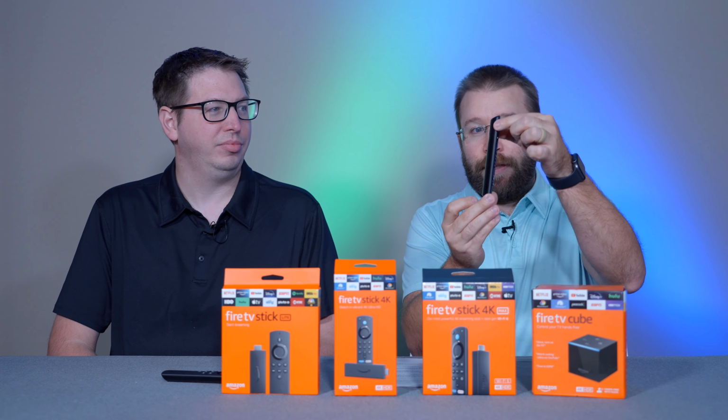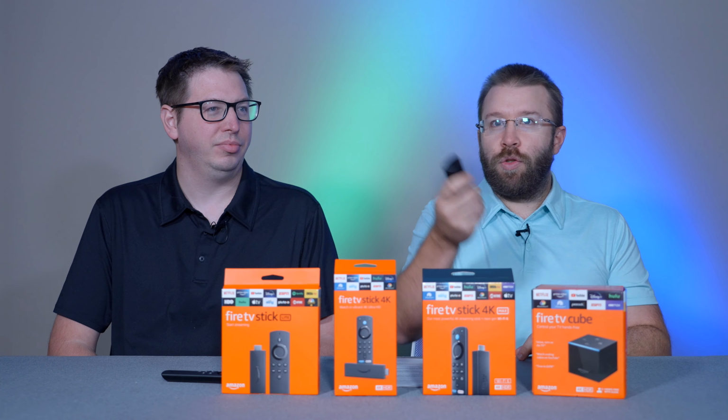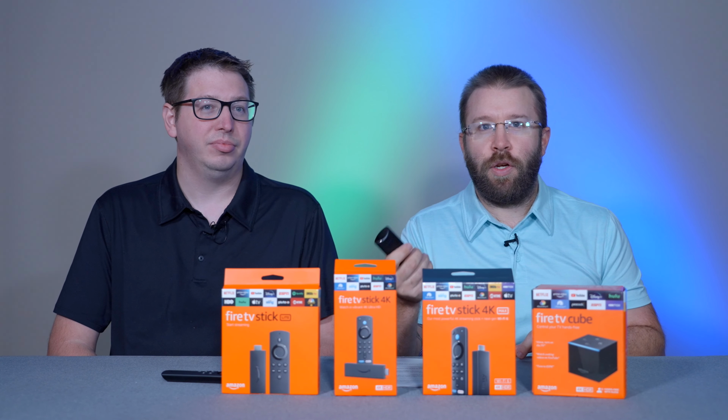They are very slick, very thin, very light. They're very easy to use, just kind of clicking. I love the dial right here that has buttons so that you can go 4 ways. It just feels really good in your hands.